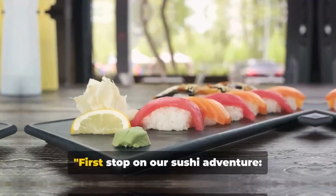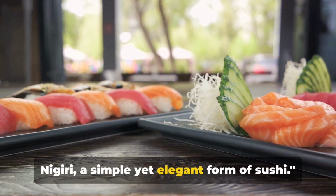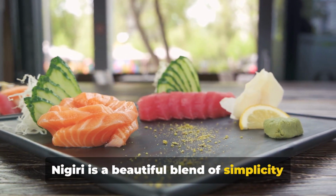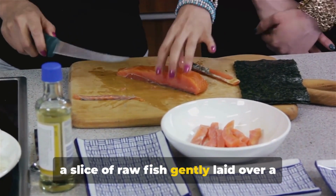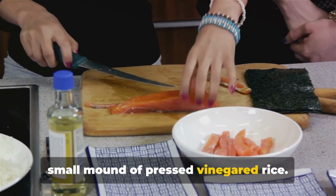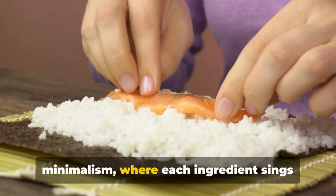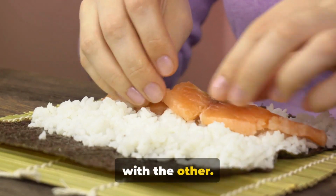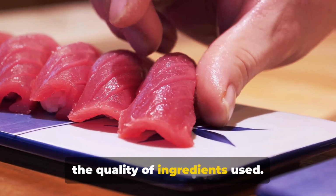First stop on our sushi adventure, nigiri, a simple yet elegant form of sushi. Nigiri is a beautiful blend of simplicity and sophistication, primarily composed of a slice of raw fish gently laid over a small mound of pressed vinegared rice. The beauty of nigiri lies in its minimalism, where each ingredient sings its own song, yet harmonizes perfectly with the other. A critical aspect of creating nigiri is the quality of ingredients used.